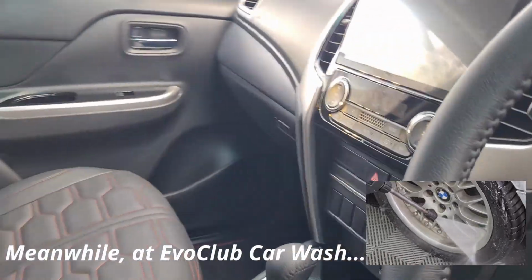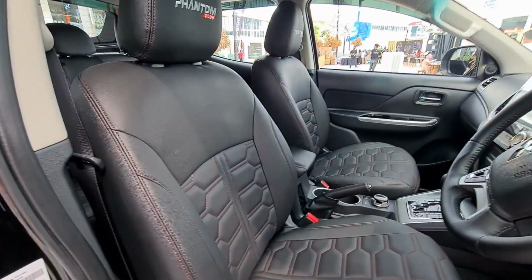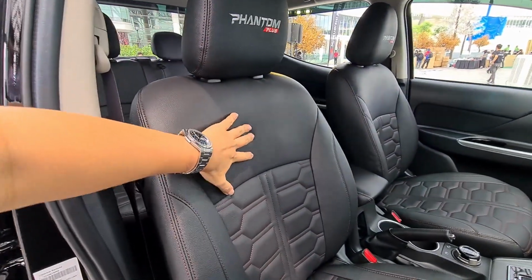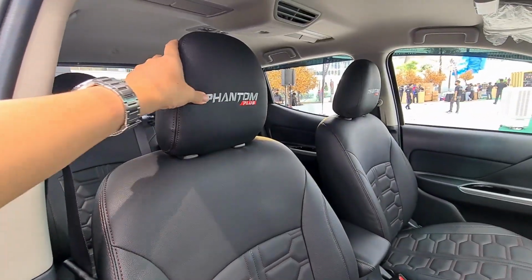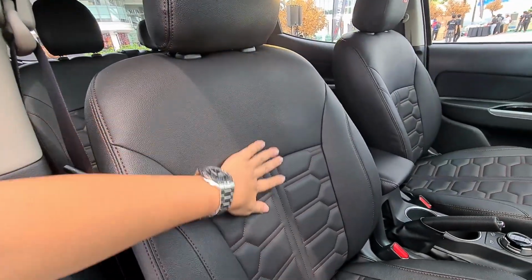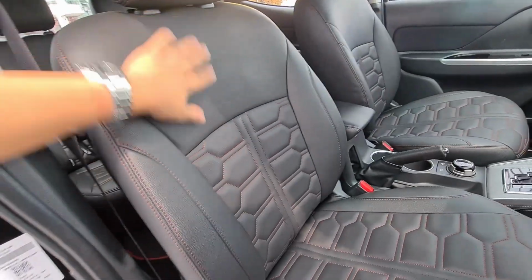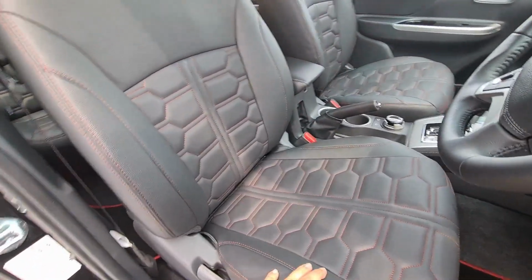And of course there's this, the seats here have this special pattern. This is a leatherette seat with this Phantom Plus wording stitching here. All right, and the seat itself has this red contrast stitching against the black seat material.